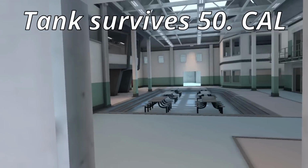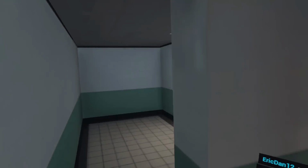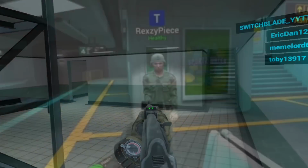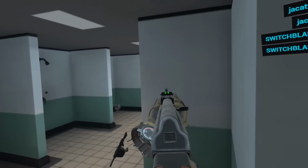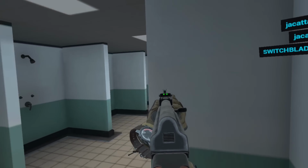Tank survives 50 cal. So in TTT, there are multiple detective roles. There's Sheriff, Detective, and Tank. Tank has the most armor in the game, and is pretty much the only role that can survive a 50 cal shot from a terrorist. Now, I don't believe he will survive a headshot, but anywhere on the body, the tank will actually survive the one-shot sniper, which I think is pretty insane.